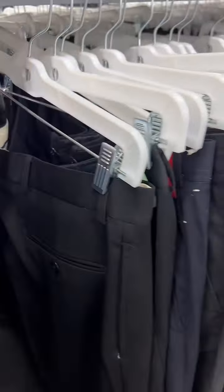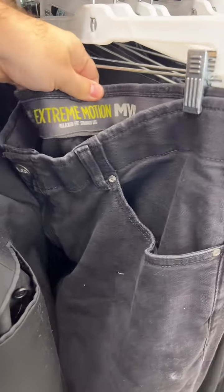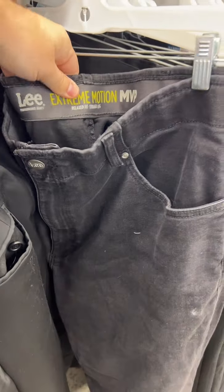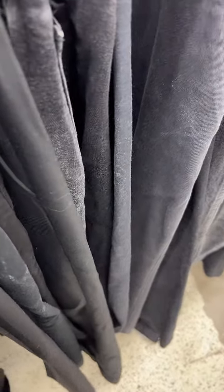Yeah, not a lot of people know about the Lee Extreme Motion jeans. Like this is Lee Extreme Motion MVP. These are actually probably a pickup because these are a bigger size. And black jeans actually do really well. Again, shout out to Thrifty Dilly for the information.